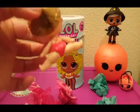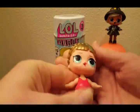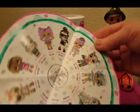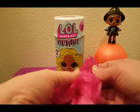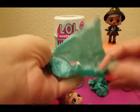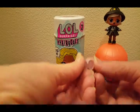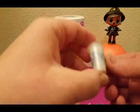Ooh. Oh, look how she comes out. Ooh. Aw, look it. She's cute. She's got like gold hair, blue eyes, red swimsuit. Who has the gold hair? This one. Pisces. Cute. I love that they come in little tissue papers. You can reuse these. Little sunglasses. Shoes that almost like little jelly sandals. Ooh, got her bottle. That's cool.